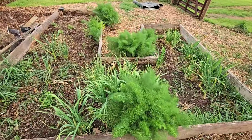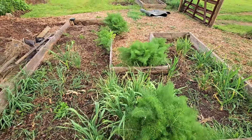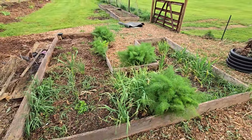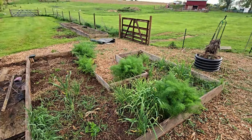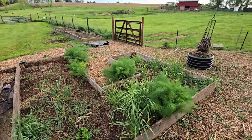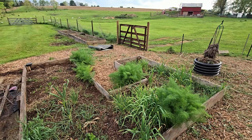My perennial fennel's coming back nice and strong again. I didn't plan to put perennial fennel around my raised bed like this. It just came back one year and I left it there. And fennel has a really strong smell and a lot of bugs go to it. And when the bugs are on it, they're not on my other plants, so I keep it around.